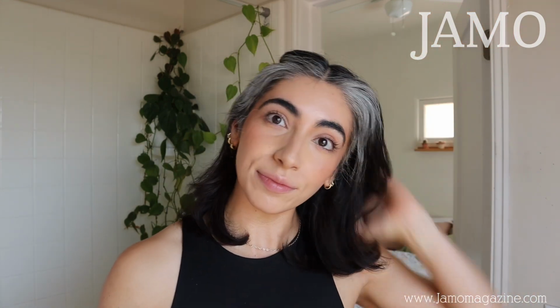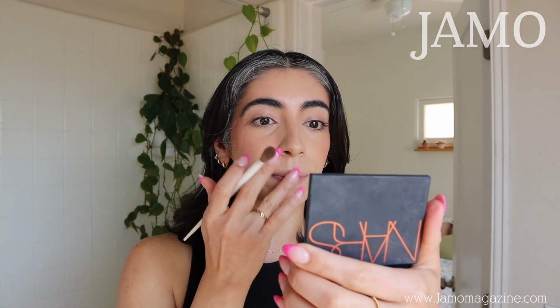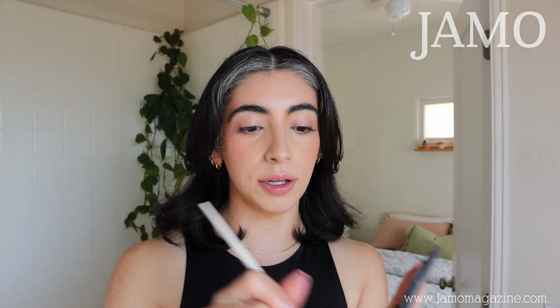Next step is eyeshadow. Yes, eyeshadow. So I used to be such an eyeshadow girly. Lately, I think ever since I started growing out my grays, I just decided to do less when it comes to my makeup because they're just so out there. Well, it's not that crazy yet, but I feel like it could be a little bit distracting, so I just don't want to do too much on my face. Especially for an everyday look. It's just gonna be super simple. So I'm just gonna use some of my bronzer, okay?